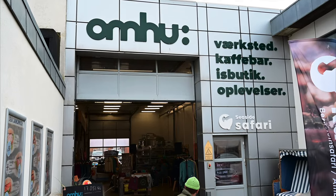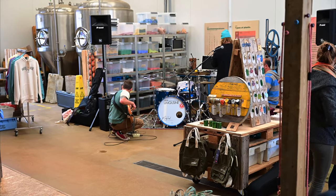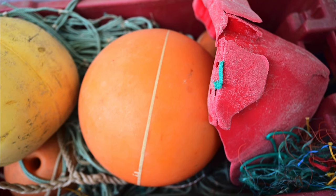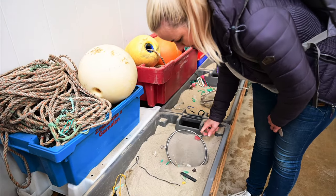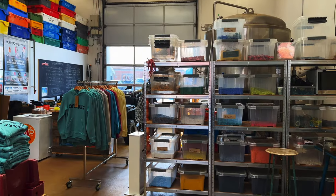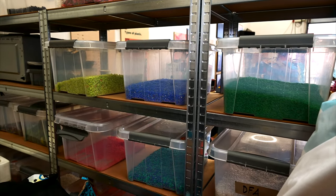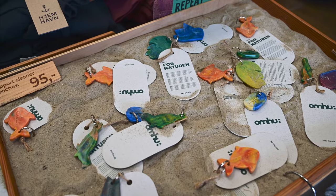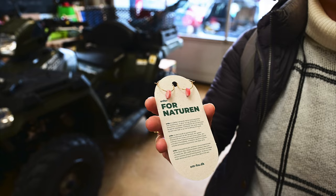Back in Hvide Sande, we visit Omhu. The organization collects plastic from Denmark's beaches, processes the trash into granules, melts them down on site, and thereby creates something new. The large hall also serves as an event location for live concerts, and the bar invites you to a coffee or a cocktail. Michelle is happy about her new earrings, made of garbage, collected on the Danish west coast, just outside Hvide Sande.